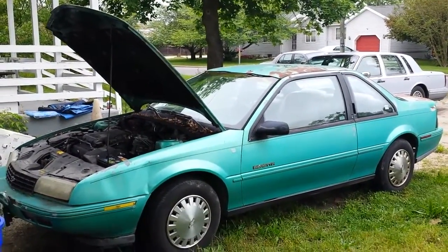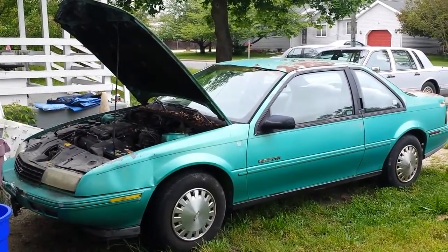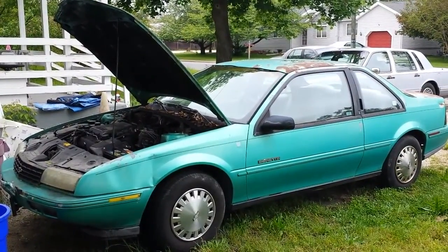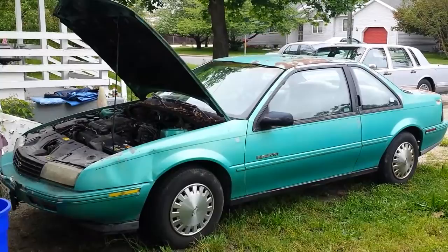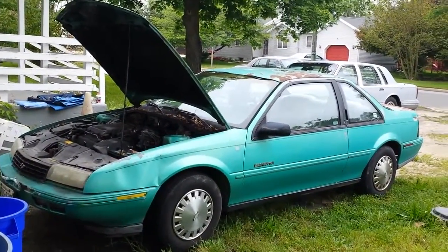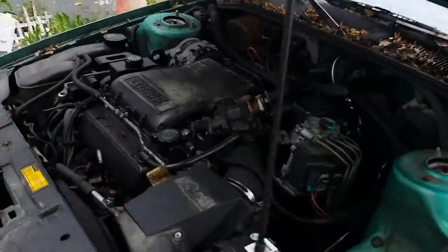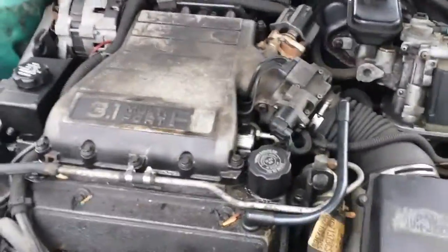Okay, this is going to be a test drive and demonstration of my 92 Beretta that I'm selling. It is ugly, it is old, it is worn out, but it still works pretty well. So I'm going to show you real quick. This is the 3.1 V6 that it's got.